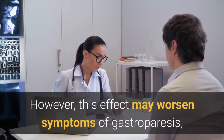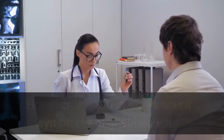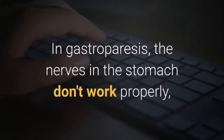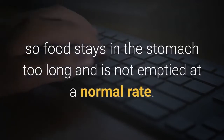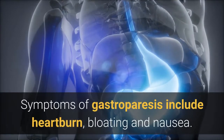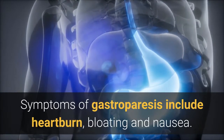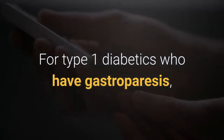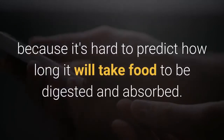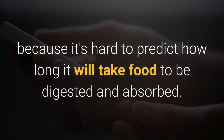However, this effect may worsen symptoms of gastroparesis, a common condition in people with type 1 diabetes. In gastroparesis, the nerves in the stomach don't work properly, so food stays in the stomach too long and is not emptied at a normal rate. Symptoms of gastroparesis include heartburn, bloating and nausea. For type 1 diabetics who have gastroparesis, timing insulin with meals is very challenging because it's hard to predict how long it will take food to be digested and absorbed.